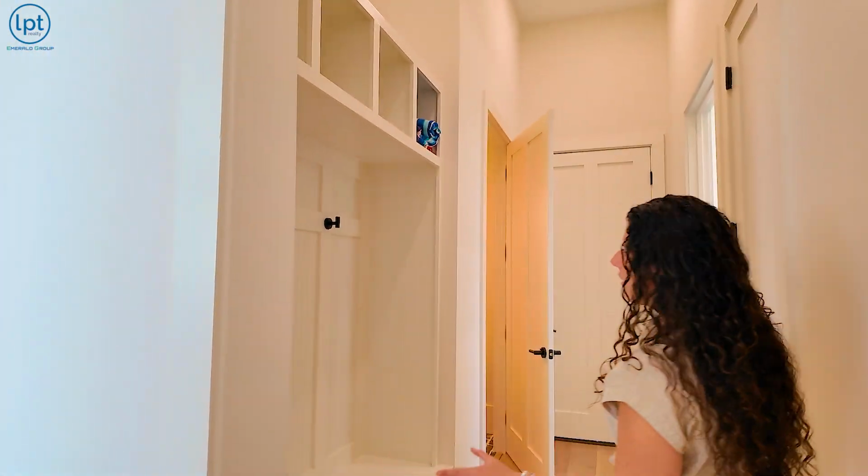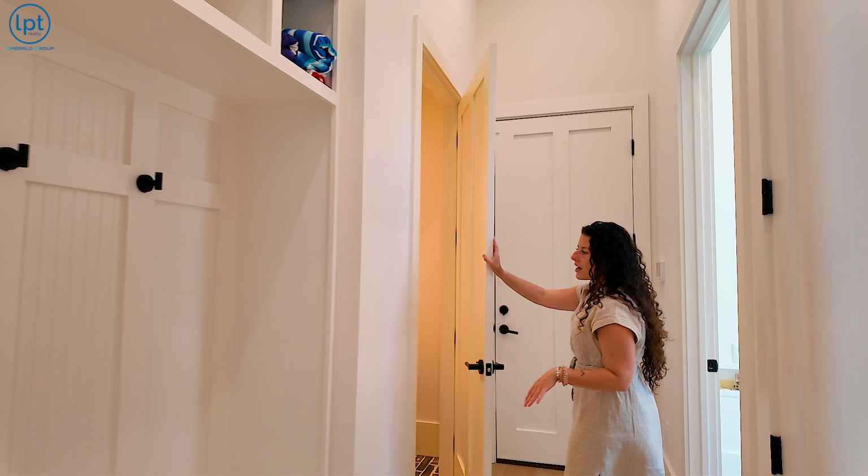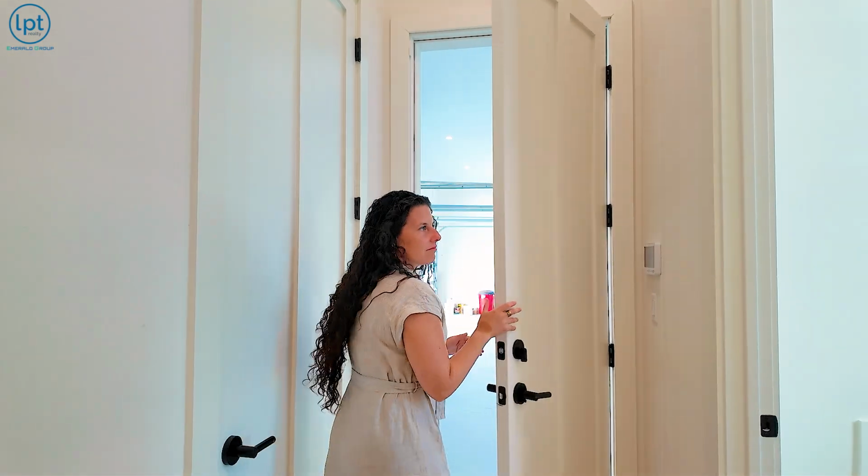This is actually another entry. So this is the 3-car garage. You've got a half bath here in case you're coming into the garage and then entering, and we're holding it for a long time because you're a real estate agent and you had to show 5 houses. It happens.